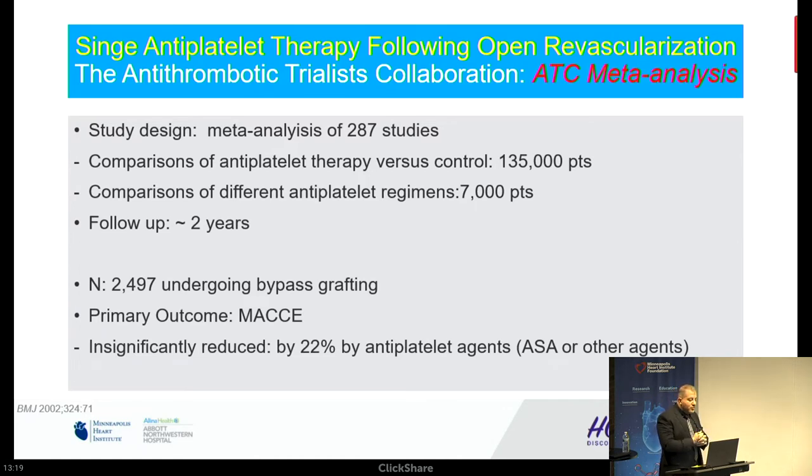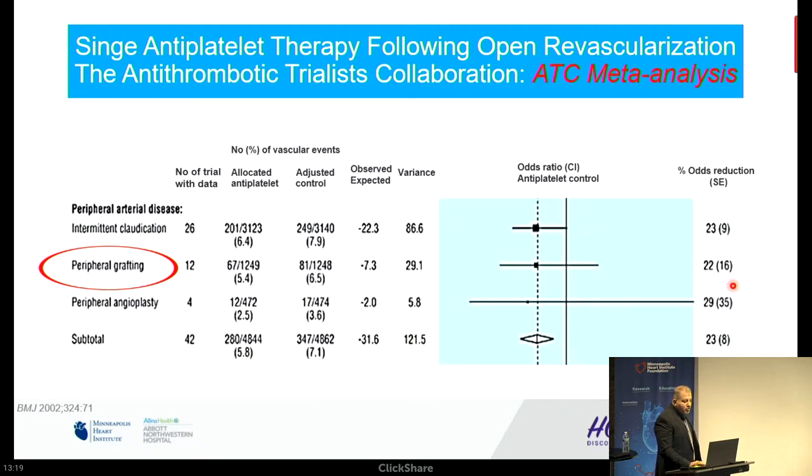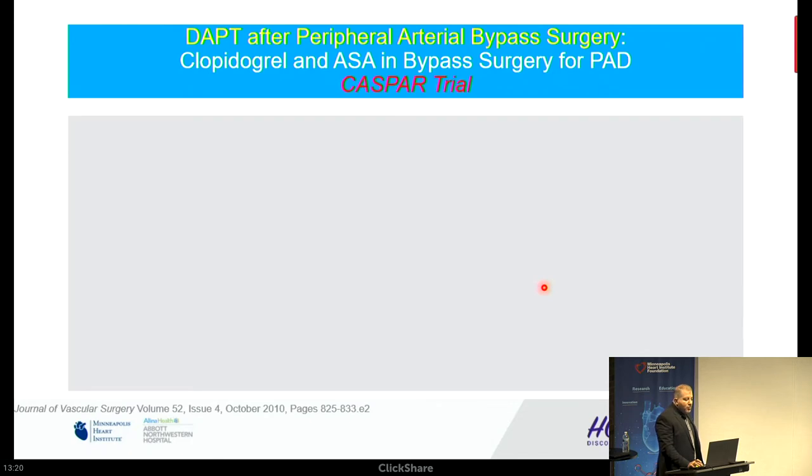There was a sub-analysis of 2,500 patients that underwent bypass grafting, looking at MACE as the outcome. It actually showed some kind of 22% relative risk reduction of MACE in those patients that received peripheral grafting. But you see that the dash actually crosses the line, so that's not significant. But we saw a 22% reduction of MACE outcome in those patients that received peripheral grafting with antiplatelet therapy. So how about dual antiplatelet therapy for those patients?